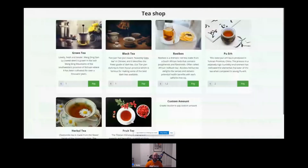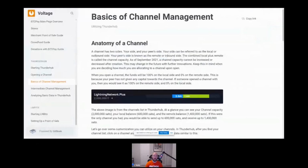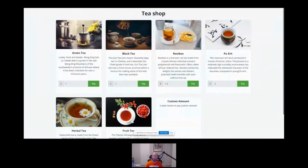Again, though, this node isn't yet equipped to receive funds because we need that inbound liquidity, which I would love to talk more about if anyone has any questions about it, but I'm just going to leave it at that for now. And let's see, we were on BTCPay Server. So there's the T-Shop demo.